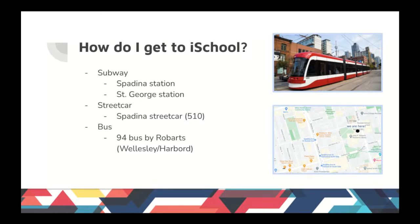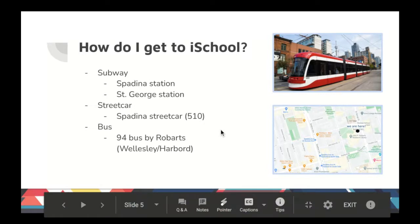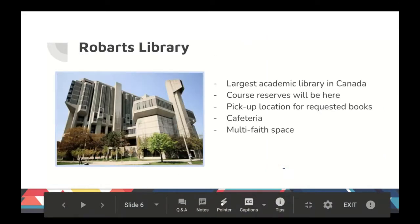You can also take the streetcar. There's a Spadina streetcar, the 510, that goes all the way down, and you would get off at Spadina and Harvard, I believe. So it's really good if you're looking to stay in the Chinatown area or anywhere on Spadina for that matter. You could also take the bus as well. There's a 94 bus that goes along Wellesley and Harvard. So if you're going to stay in the Harvard Village, that's also a really good idea as well.